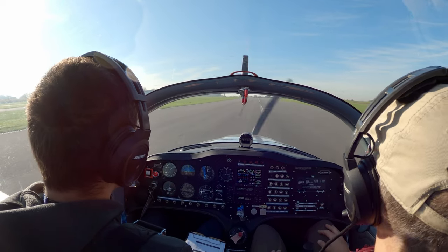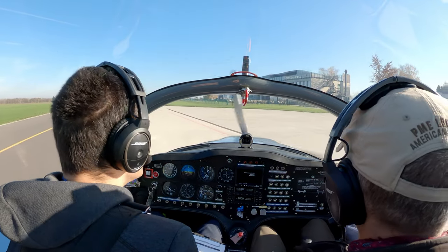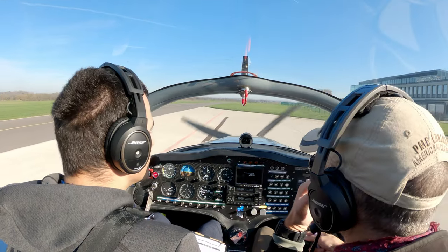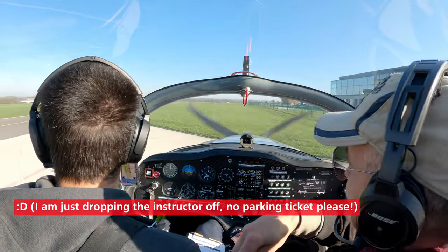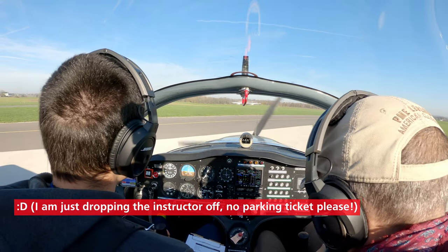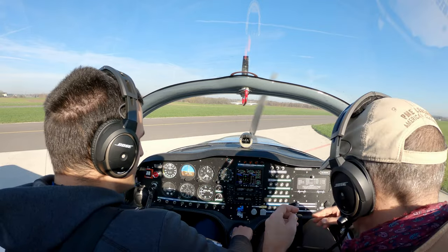A little bit more right foot. Yep. It's not the parking there. I know, just the instructor who is getting out. Like this, so? Yep. I'm going to turn right to the left.